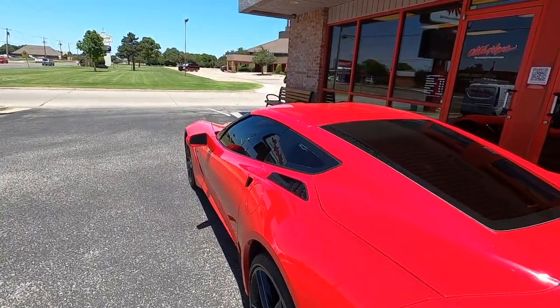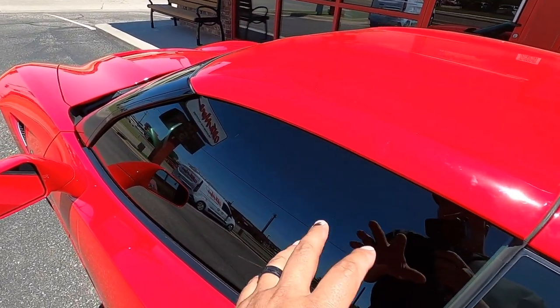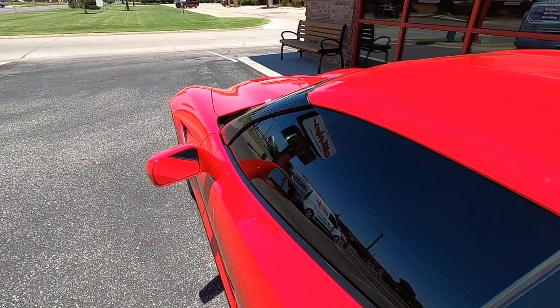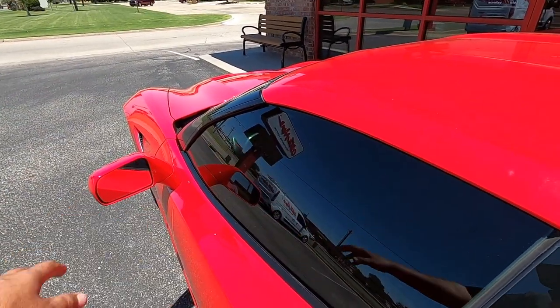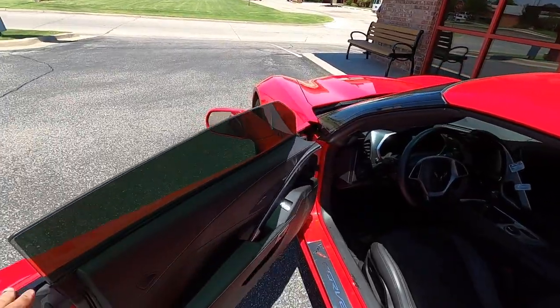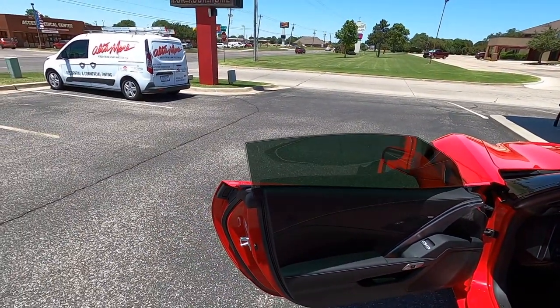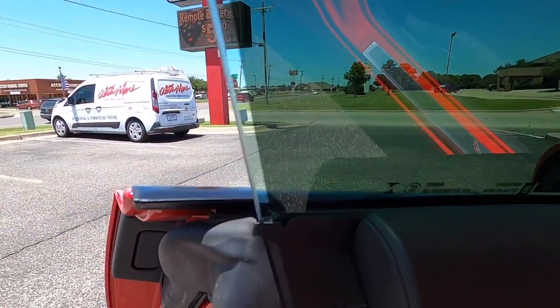Listen, on this particular tint, the Stratos series that I got, lifetime no fault replacement. So if you nick it, scratch it with your ring, or God forbid you burn it with a cigarette or something like that, you bring it back, they replace it, guys. No fault replacement. And the Stratos series is supposed to be the best at keeping heat, UV and everything out of your car, keeping your car cool. Look at this cut, man.